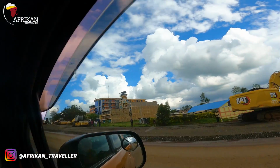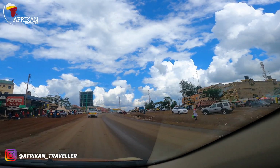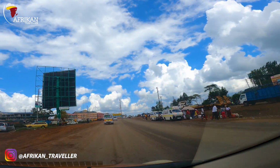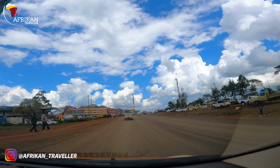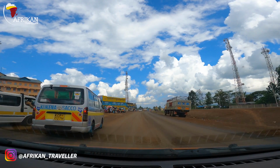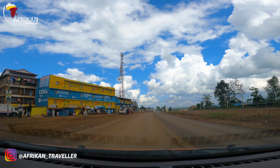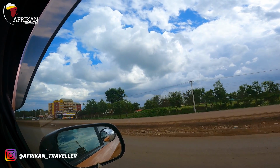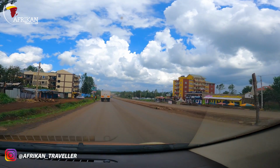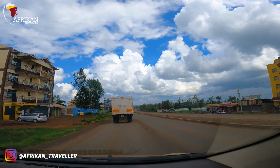Quite some work, guys, you can see. The last time we passed here, it was badly blocked. But this time it is way better. At least there's movement of cars. As I said, the road is expected to be completed in December, which I don't see. Some works ongoing. I see some trucks. Ah, no, it's not far. It can be done. Can be done.